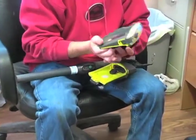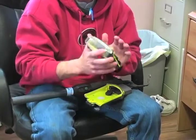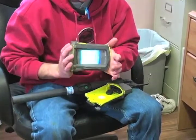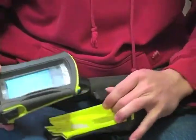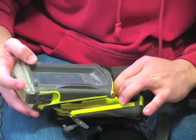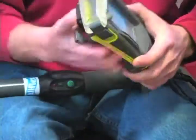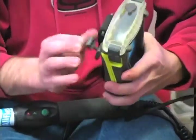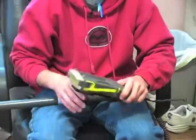And basically the PDA slides into this piece right here. There's a connector for the stick reader that plugs into the bottom of the PDA. Connect that. It slides together. Lock it, and it's ready to go.